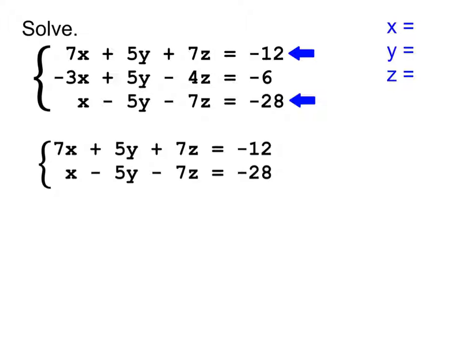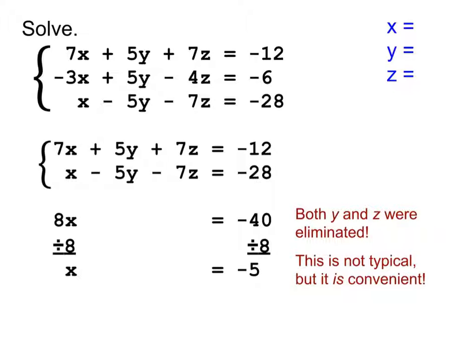Now in this particular case though, some of you are saying, well, but the z's cancel out. Yes, they do. And in fact, when we add these together, that's going to work out really conveniently for us. Because when I add these first and third equations together, both the y and the z ended up canceling out on us. So I was just left with a single equation with the x in it. I had 8x equals -40. Now, that's certainly not common. This is not a typical thing to happen, but it certainly is convenient because we already know one of our values. We now know that x equals -5.